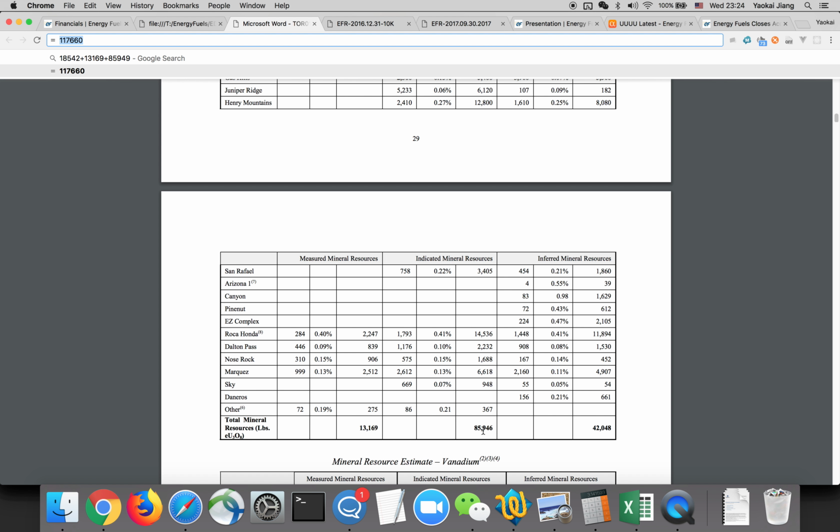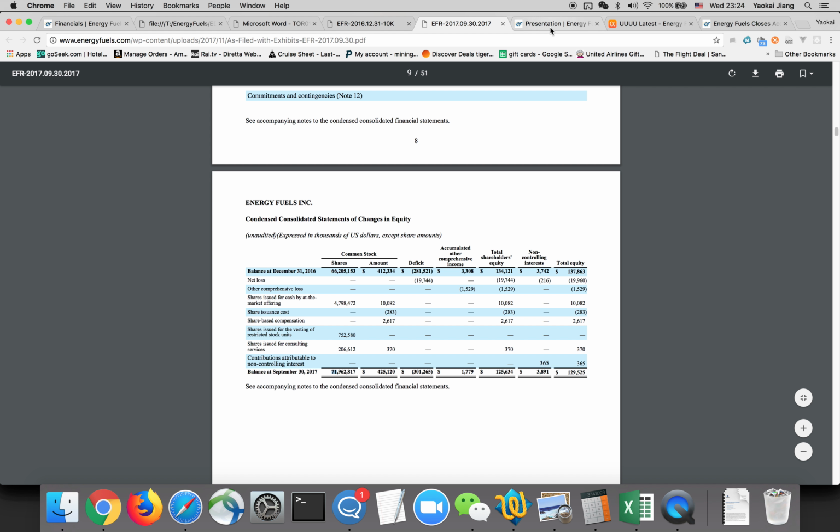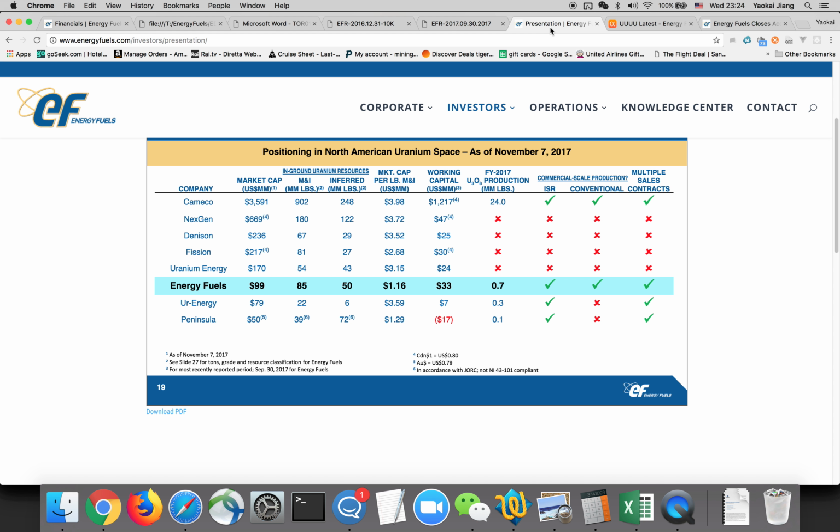They had more uranium back then and more shares now. So this thing has gone completely insane in diluting their shares, and each share now represents a lot less uranium than they used to. But it is a very cheap company, as you can see here, which they didn't lie. Per pound of uranium, they're still much cheaper than any other company that you can buy. So that is your risk.